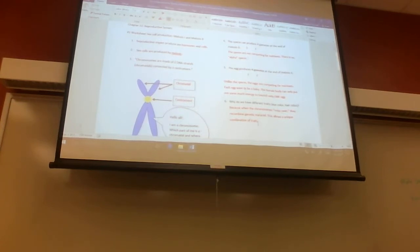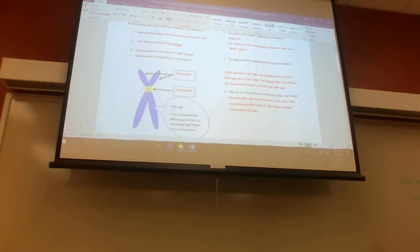Next one, why do we have different traits? Traits indicate hair color, eye color, skin color, body structure, height, all those things. You have different traits because when the chromosomes cross over, they recombine genetic material, and this allows a unique combination of traits.